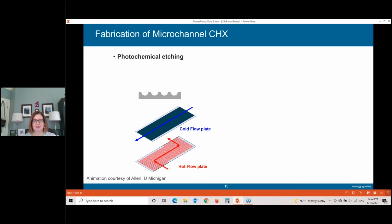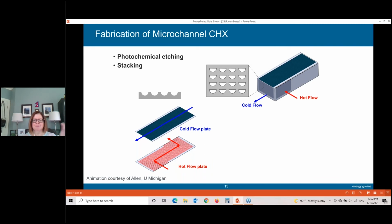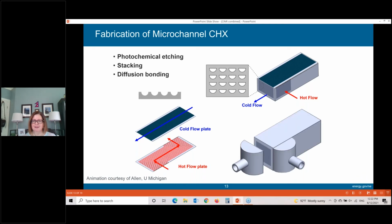Here we have some graphics showing how microchannel heat exchangers are fabricated. So there's photochemical etching of the plates. Those plates are then stacked. So this gives you the side view of the cold flow side, and here are the connections for the flow. So that gives you an idea of how the heat exchanger functions.